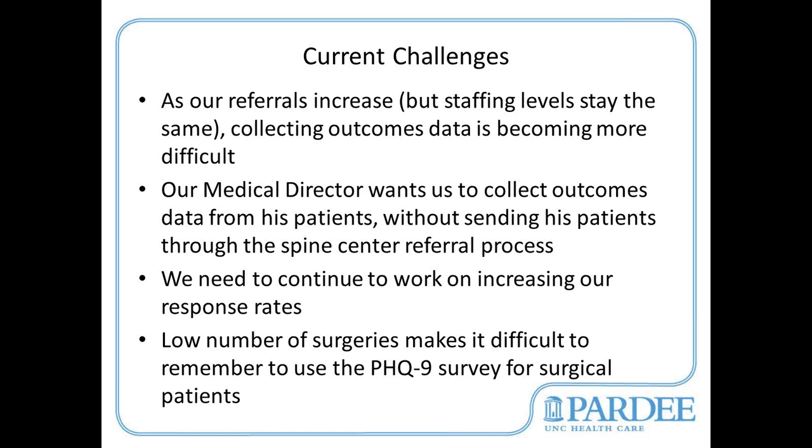And then also, as I alluded to with our medical director not sending us many of his referrals, we do have a low number of actual surgical patients that have come through the spine center. And since we're only using the THQ-9 survey for surgical patients, I do have a tough time remembering to send out that survey when I find out a patient is having surgery.